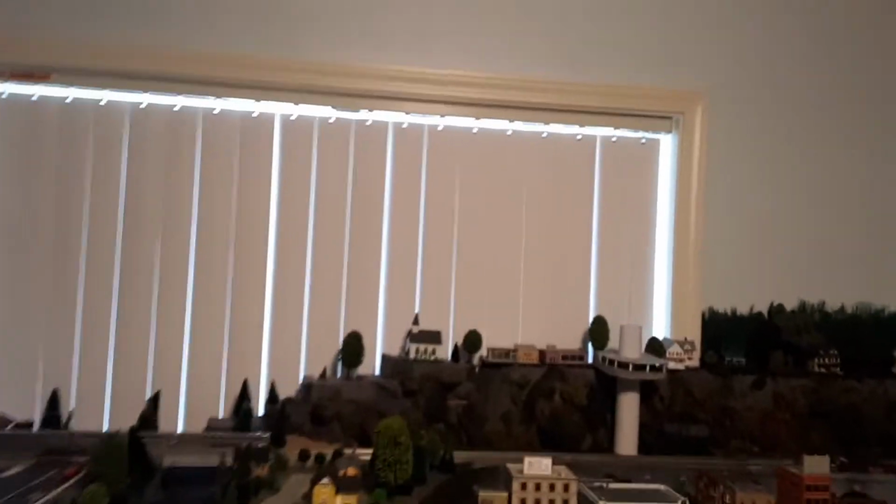I was tickled with the way the clouds look. That's just white and blue paint put over the sky blue that we painted the room when we talked about making the train layout. Over here there's nothing added. This is the west wall. Didn't add any extra clouds. It shows up pretty good in the videos.